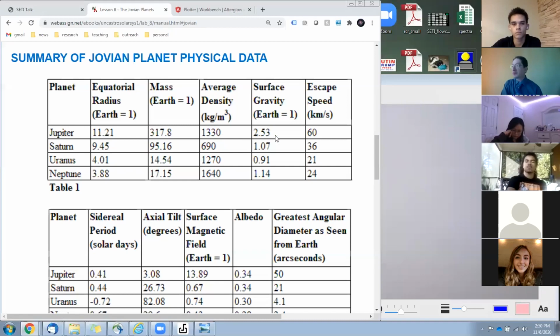Then you have the surface gravity, that's m over r squared, and here we just kept it in Earth units. And you notice Jupiter is kind of interesting. Well, first I should back up. What is the surface of these worlds, these gas giants? It's gas all the way down or almost all the way down. We'll learn there is probably a core in there somewhere deep down, but we'll never reach it. So with the gas giants, when we're talking about the surface, we're talking about the cloud tops, where it becomes opaque. You know, the gas is transparent above and opaque below. We call that the surface.